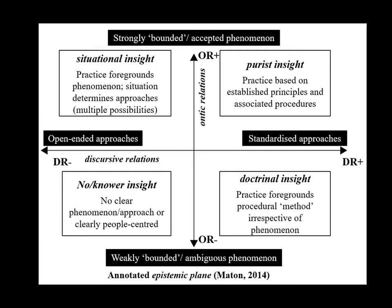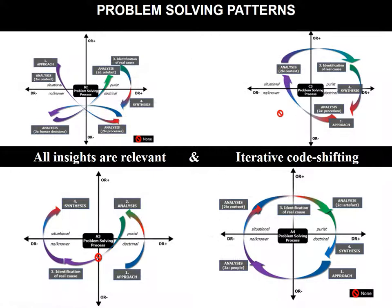Now, the bottom left quadrant sees either no insight or the practice is governed by a different set of relations, social relations, where other things count, where it's no longer about a phenomenon and how you approach it, but it's more about the context and the social context. Now, using this instrument, the case study transcriptions were analyzed for the process each practitioner undertook and their references to specific disciplines, physics or chemistry, mathematics, logic-based disciplines or technologies, for example. And these gave me a problem-solving map of each case study.